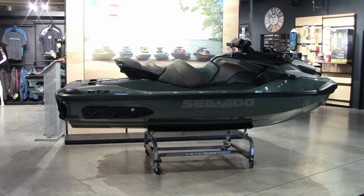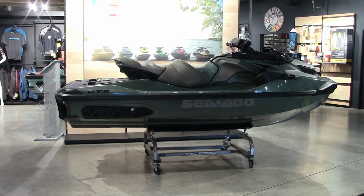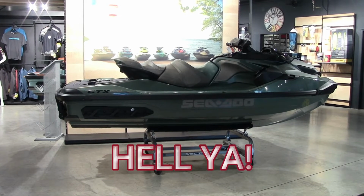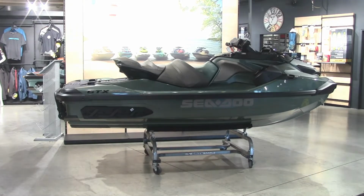This is a 1630cc, what they call the ACE engine. It delivers 300 horsepower. This thing is supercharged and intercooled. Hell yeah! Just an incredible, incredible machine.